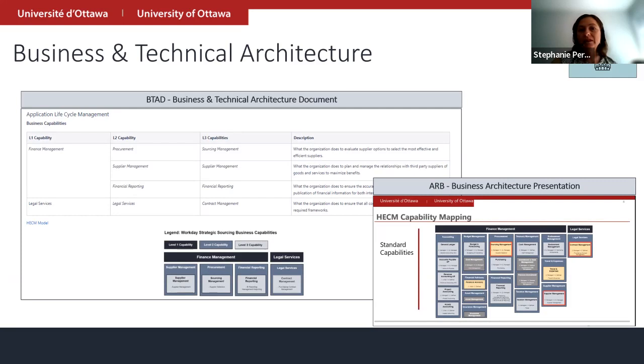Next, business capabilities are referenced in our architecture documentation and are also presented to the Architecture Review Board. This helps to ensure the high-level scope is shared with a broader audience and provides an opportunity to identify other stakeholders who may have similar needs. And next slide, please.